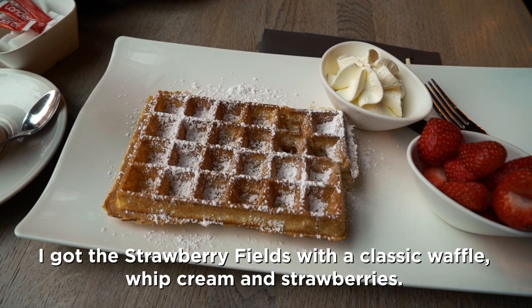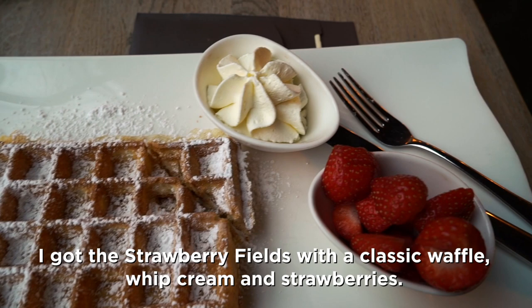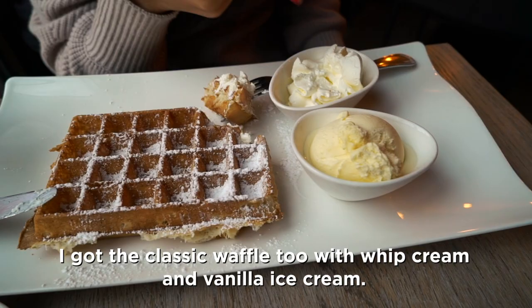I got the strawberry fields. This is a classic waffle with whipped cream and strawberry. I got the classic waffle too, with whipped cream and vanilla ice cream.